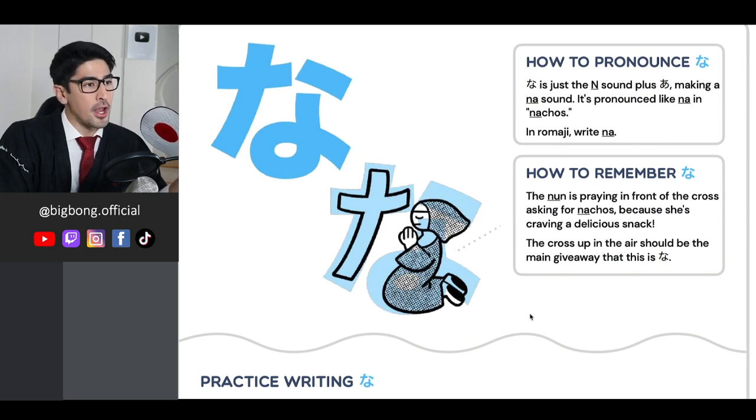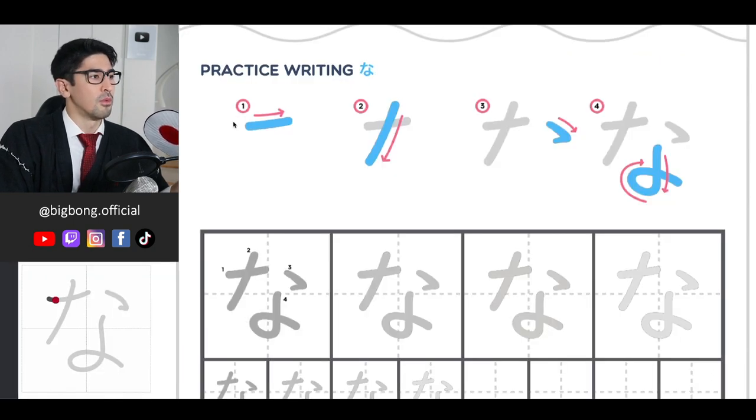Na. The nun is praying in front of the cross, asking for nachos because she's craving a delicious snack. The cross up in the air should be the main giveaway that this is na. Four strokes. One, two, three, and four.